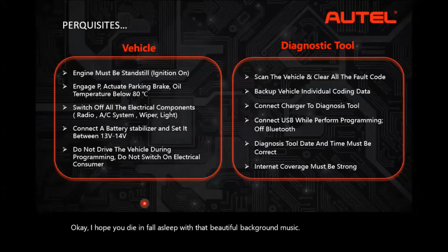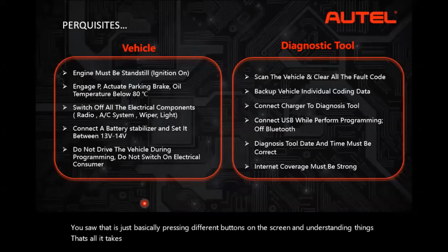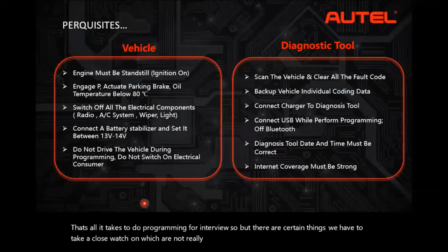So yes, as you might have all seen in that video, it's just basically pressing different buttons on the screen and understanding things. That's all it takes to do programming for a BMW. But there are certain things we have to take a close watch on, which are not really complicated, some easy steps, which include the vehicle as well as the diagnostic tool.